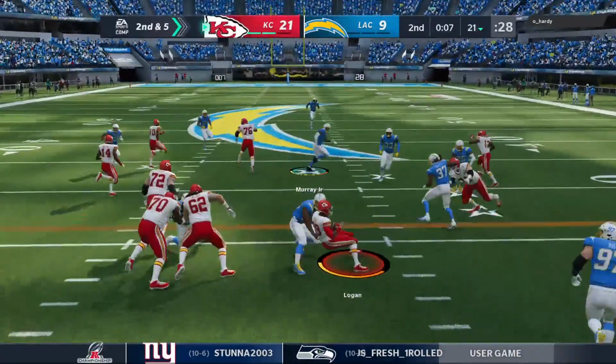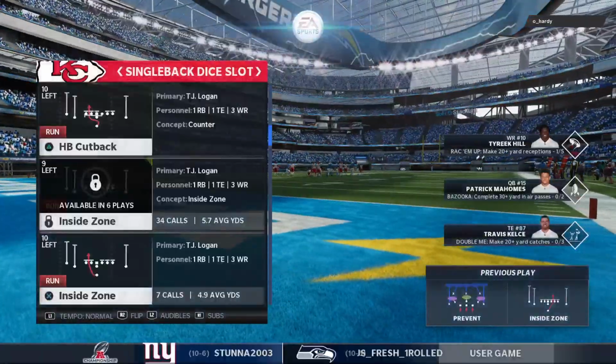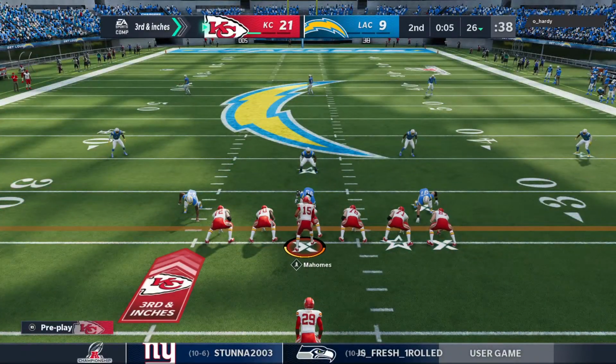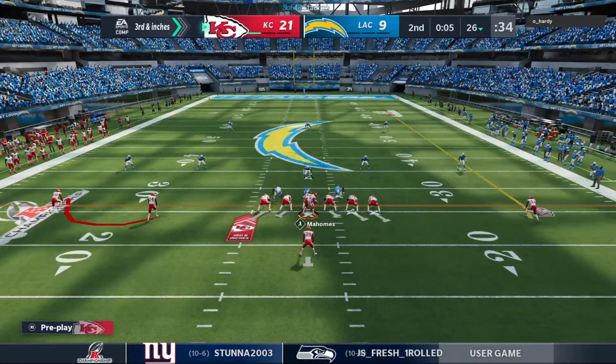They'll keep it on the ground again here. And he'll push forward here for a good little run as the clock continues to run. And this offense going to elect to burn a timeout with 5 seconds remaining in quarter number 2. 3rd and inches.